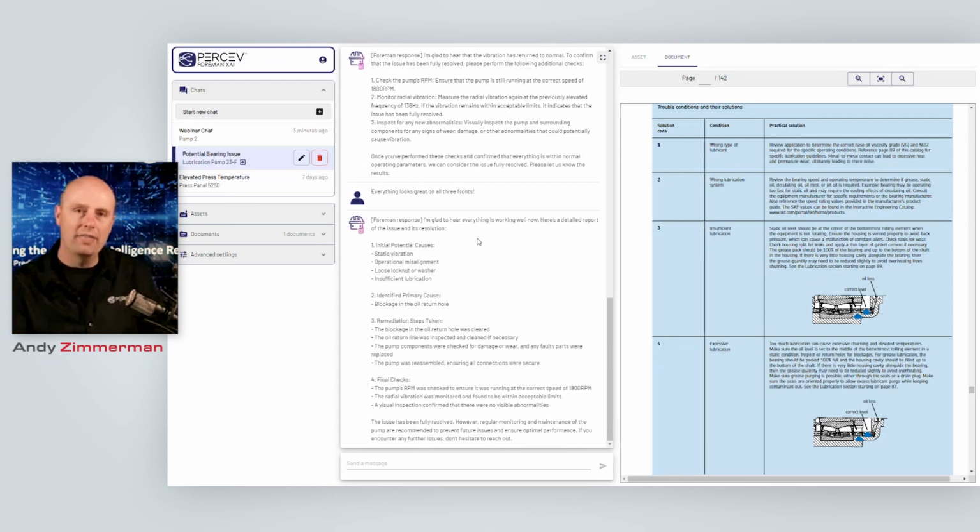And the way that the AI exits in this case is to give you a total root cause analysis of what just happened. So it gives you a review of the initial potential causes, the primary causes that were identified by the AI, and then some remediation steps that are taken from there. So that, at a very general level, is an example of a technology where we're bringing a couple of AI concepts into one thing to give an artificially intelligent partner to a maintenance technician.